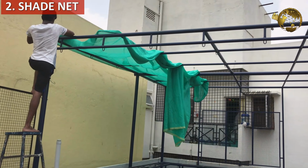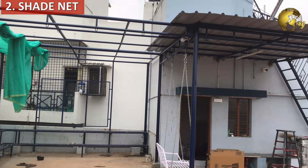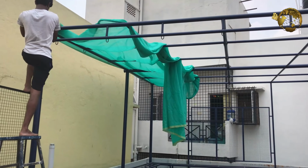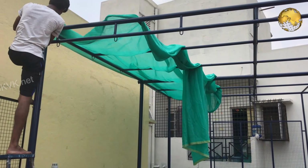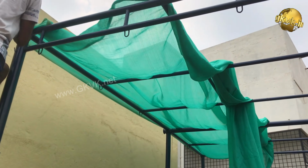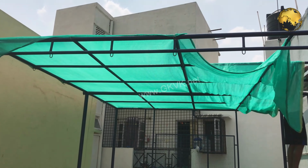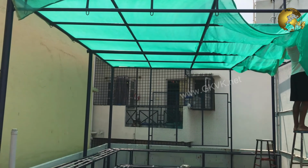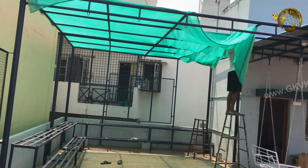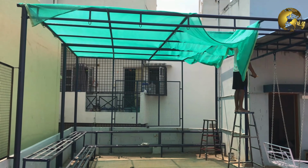Now coming to the shade net material, you can choose the filter percentage depending on your local climate. In my zone I'm using 50% green shade net, which is most commonly used everywhere. You need to tie the shade net cloth firmly at all the ends and also at multiple places to keep it taut and give it a professional look. Also remember to keep it open at least 2 sides to allow good airflow to your plants, and also give some gaps at the side walls and at different places. It is a good idea to have good air circulation.